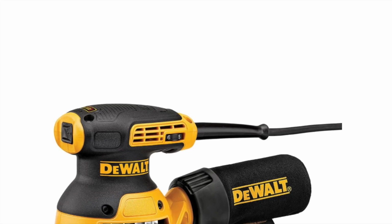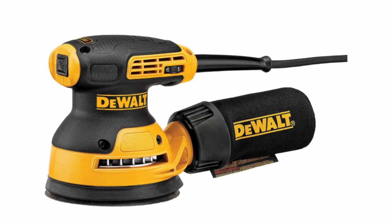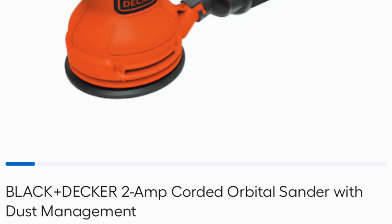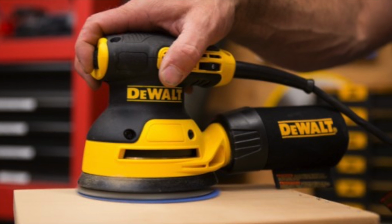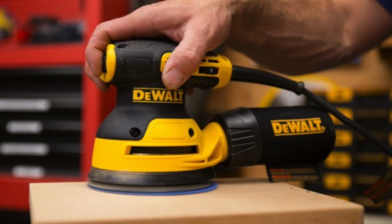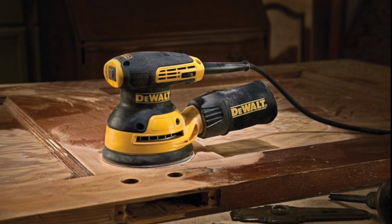Number three, random orbit sander. Newcraft Workshop recommendation, the DeWalt 5-inch random orbit sander with variable speed control. Alternative choice, Black & Decker 5-inch random orbit sander. A random orbit sander is a must-have for achieving a smooth, even finish. This tool uses a random orbit motion to minimize swirl marks and provide a high-quality surface finish.